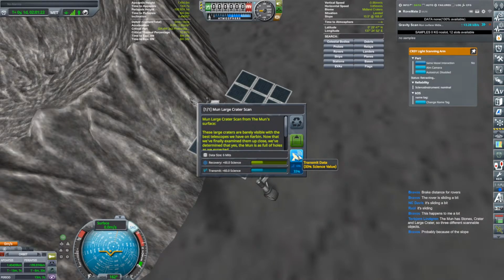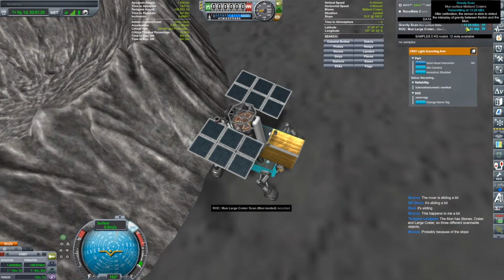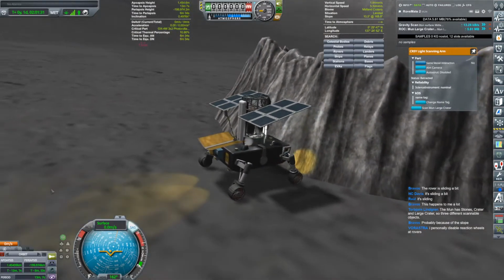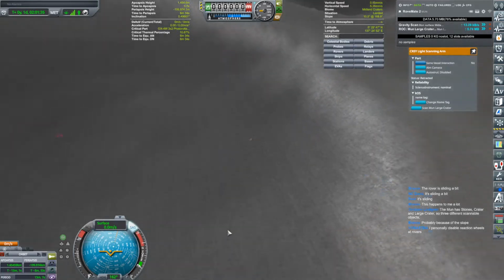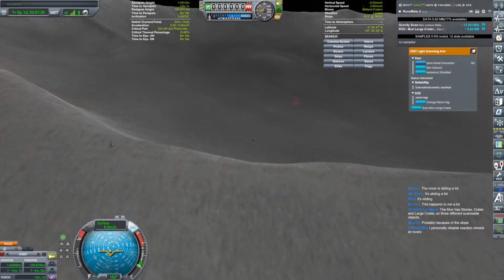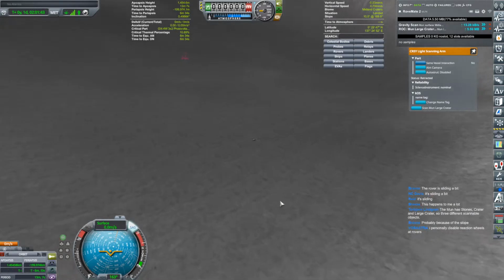All right, 60 science. Transmit that. Well, it's not going to transmit that. That goes into our hard drive, and now we've got to spend some time transmitting it. But basically, I don't think there's really anything else here. That's a large crater. I've done the moon rock. I don't think there's anything else to do here.